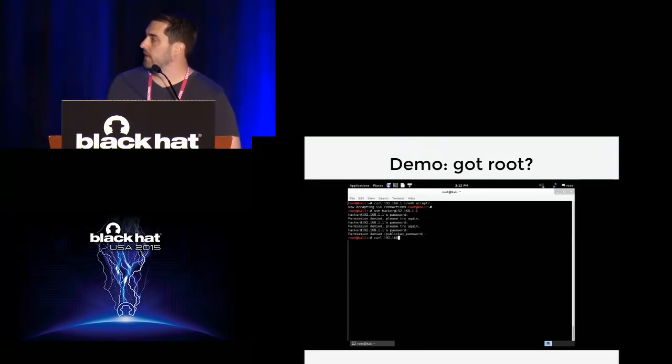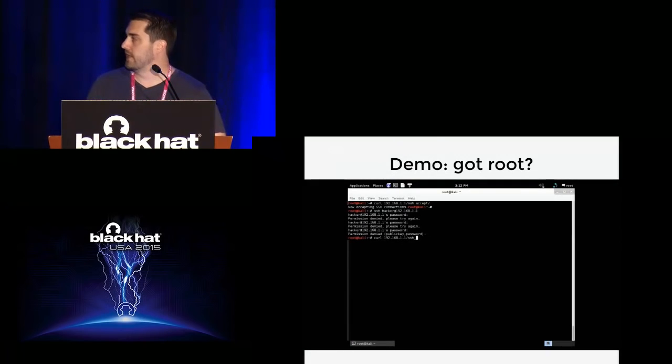So here we go again. We've reconnected the Wi-Fi. We now hit that SSH accept again. It opens up port 22. Now we SSH as hacker. No password. We're in. And we are root.